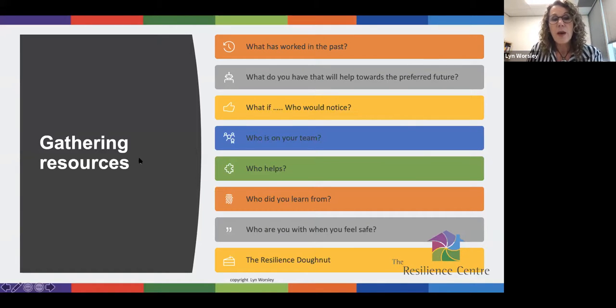So here's a list of questions that we might use in a solution-focused approach. You might say, what's worked in the past? What do you have that will help towards the preferred future? What if something happened? Who would notice? Who's on your team? Who helps? Who did you learn this from? It might be, who are you when you're feeling safe? What is it that you're doing when you're feeling safe? Who did you learn it from?